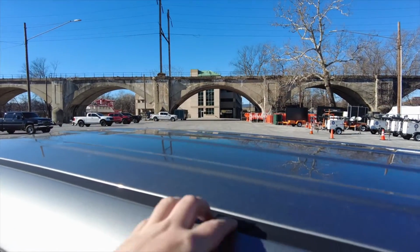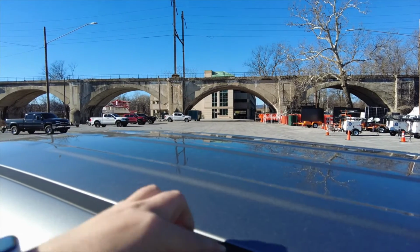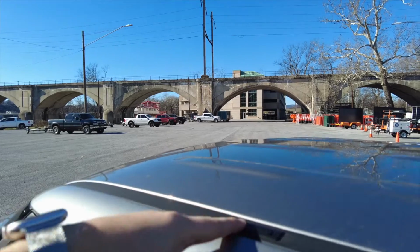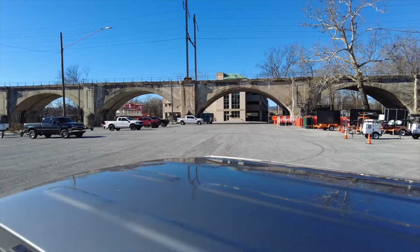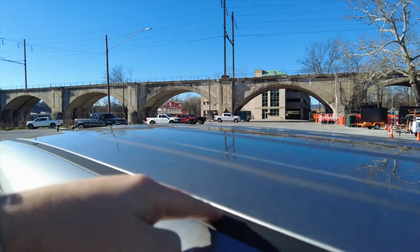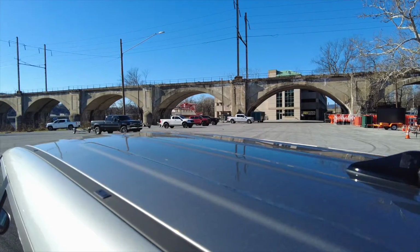What is really nice, Kia puts all of these roof rack mounting ports in all of their Souls, so you can add a roof rack if you need. There is no sunroof on this particular one. There's your shark fin antenna, but there are mounting points for roof racks should you decide to add that.